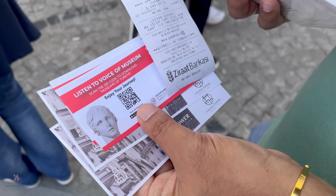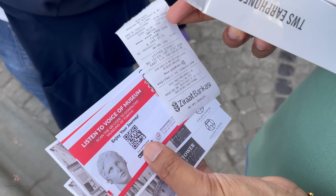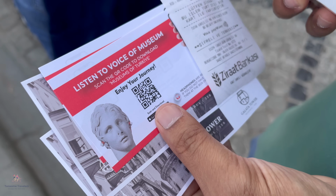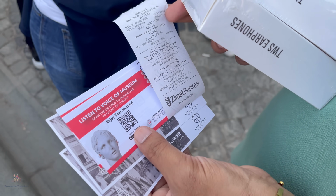On Get Your Guide, it was showing 40 euros, and on the counter, it was written 30 euros. But on conversion, we lost the amount. They charged us 1,500 Turkish lira per head. We were provided with two headphones. We did not ask for it, but it was kind of a scam. You know, that touristy scam thing.